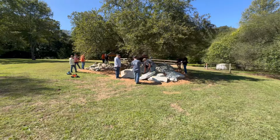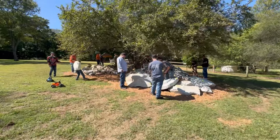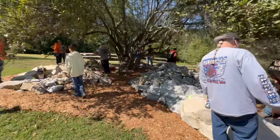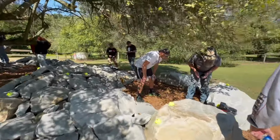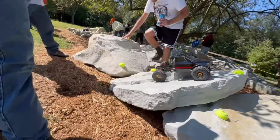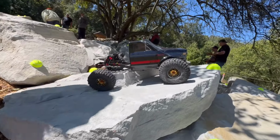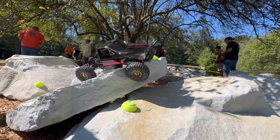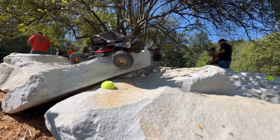Let's take a quick trip over to the new course that's around the tree. I'm hearing a lot of mixed reviews. Some people think that this course is better suited for stock. Some people think it's better suited for class two. Maybe we'll do one course of class two and stock at the pavilion and under the tree, mix it up a little bit. There's no rules here. We can make it up as we go.